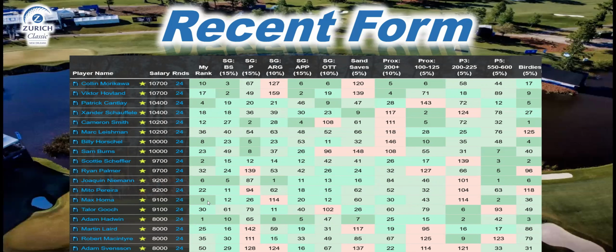You can kind of get the gist. The lowest would be McIntyre and Svensson, right? No. They messed this up here, or DraftKings got funny. So if I remember correctly, it's Bobby Mack and Martin Laird as one team, and then Adam Hadwin and Svensson is the other team. So you got Hadwin, what I thought was unique, came up number 1 over the last 24 rounds under my model. And he'd be paired with Adam Svensson, who's a really good ball striker, which shows up here, top 29. He's just a brutal putter, which also shows up here.